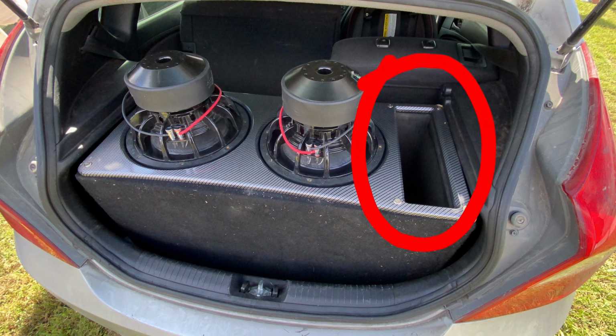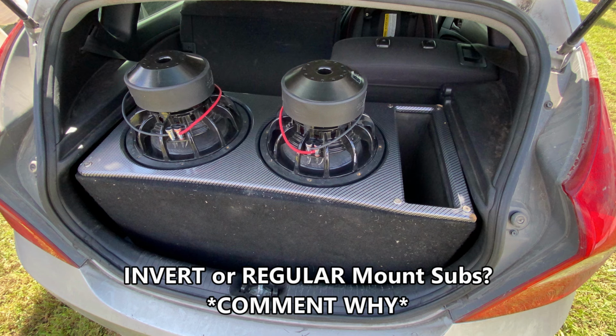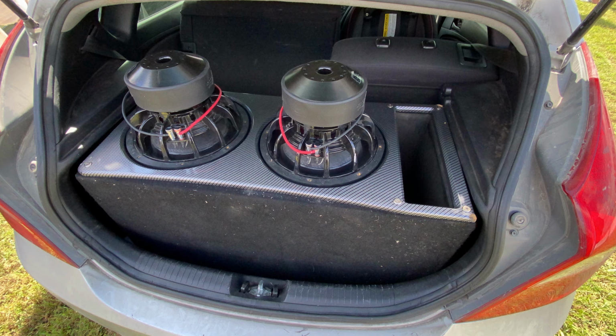So I have a question for everybody before that. Notice the way he has his subs and his port all in the same direction. Standard prefab box with the subs inverted. So my question is, do you invert your subwoofers or do you regular mount them? Comment why. I see a lot of people mount inverted whenever the box is too small. They want to see the motors, a little better cooling, and you also can wire the subs a little bit easier. And notice that the box is at window line, so if he was competing also, he can't invert them because the motors would be in the way. He could compete, but it may put him in a different class depending on the org regulation and rules.